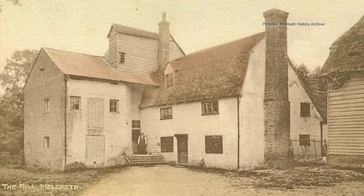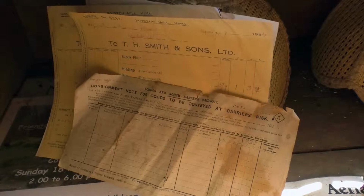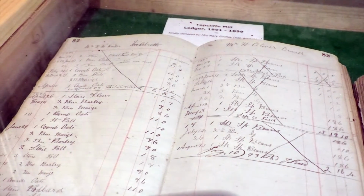There were originally 8 mills present in Meldreth, but the historical features and records that come with Topcliffe make this one particularly memorable. I think it's unique in the amount of history that we've got, the amount of documents and written history that we've got associated with the mill. Because it was owned for about 400 years by St Thomas's Hospital in London, there are a lot of records dating from that time that we can go and look at, and they really build up a picture of the mill and the people who worked here.